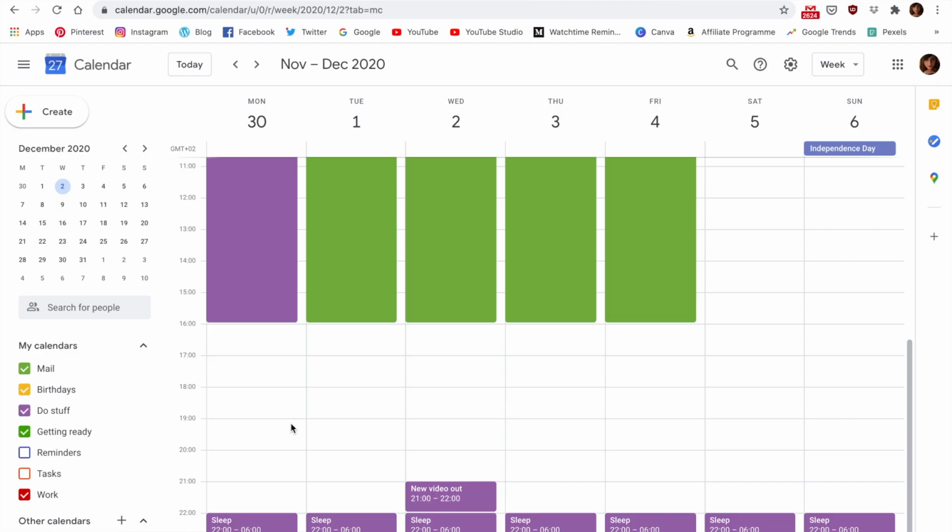But one good idea about scheduling your things on your digital calendar is to utilize the different colors that you can add to your different events. That way you really can schedule the most important things.